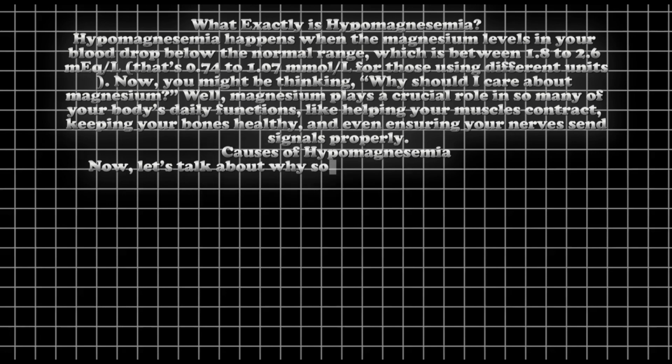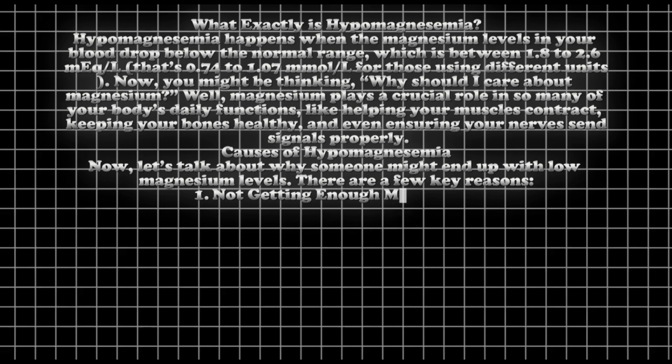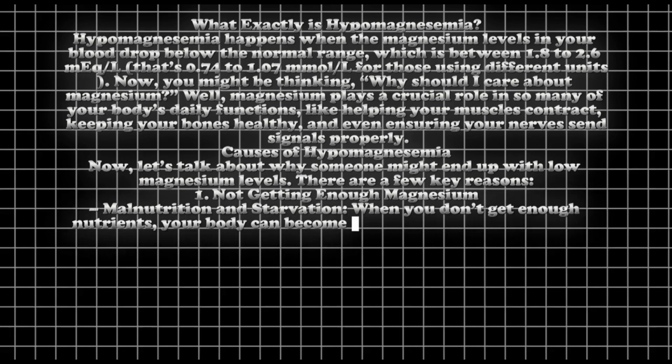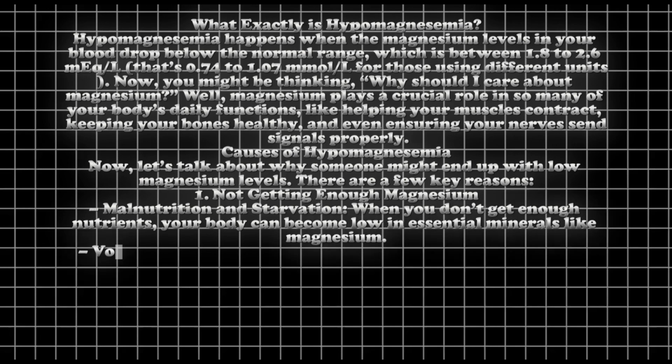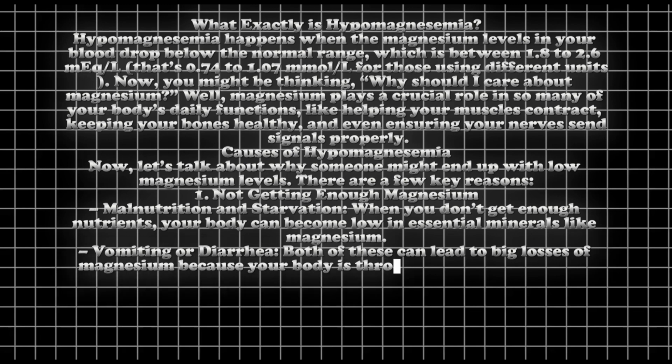Causes of hypomagnesemia. Now let's talk about why someone might end up with low magnesium levels. There are a few key reasons: not getting enough magnesium, malnutrition, and starvation. When you don't get enough nutrients, your body can become low in essential minerals like magnesium. Vomiting or diarrhea. Both of these can lead to big losses of magnesium because your body is throwing out more than it's keeping.